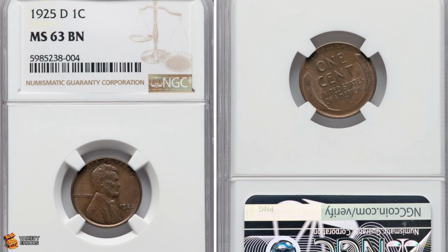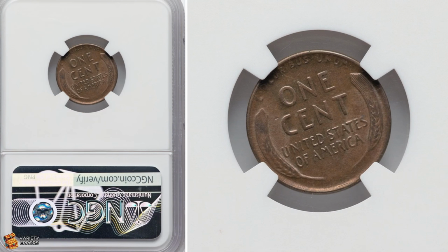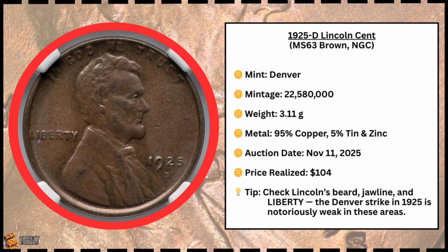Let's talk about the tough Denver brown version of this coin. It's a 1925D MS63 brown through NGC. It sold for $104, a great price for a 1-cent coin, selling in November of 2025. Denver minted far fewer coins in 1925, and their strikes are notoriously inconsistent. This MS63 brown example is one of just 67 graded at this level, with only 89 or so finer. The coin shows what you expect from a strong Denver strike.